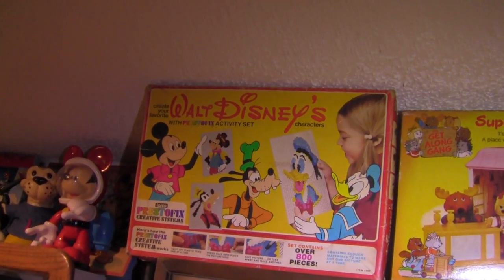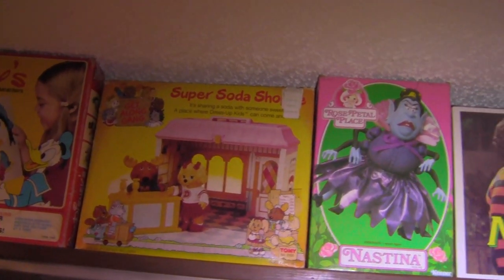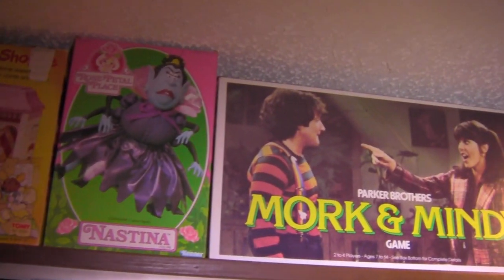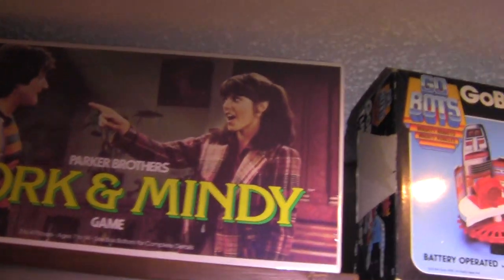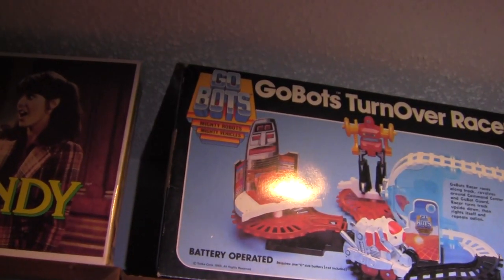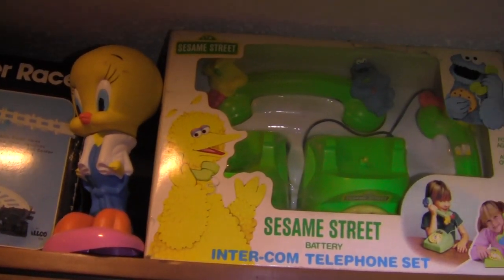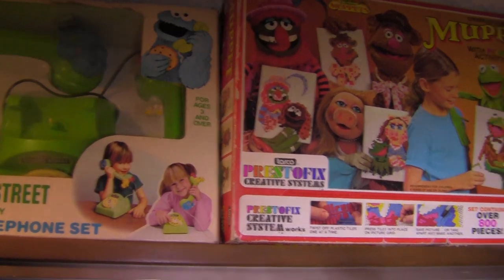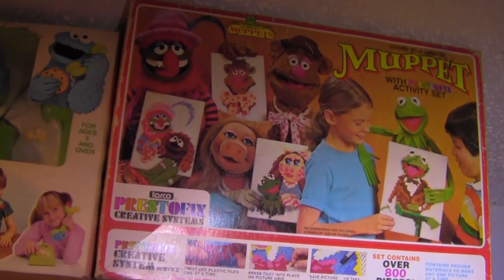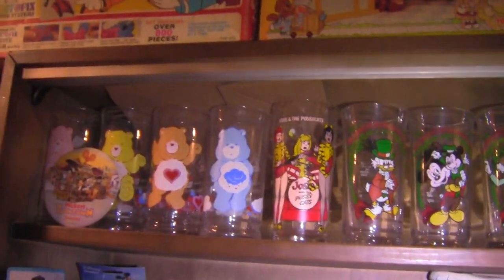What's interesting is I've got a lot of old stock stuff, mint in box, stuff that I haven't opened. Kind of like the sealed Mork and Mindy board game here that I bought at an auction about a year ago. The classic Ghost GoBots turnover razor, which is awesome. My Sesame Street battery intercom telephone set, which is great. And then there was a Disney one down on the side, and this Muppet Presto Fix activity set, which are kind of cool. And then, of course, they sit on top of this collector case.